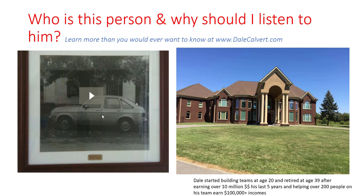And to make a long story short, from that starting in that location, a few years later, we were able to build this 17,000 square foot mansion in central Kentucky. It's where my daughters were raised on 100 acres. And I retired when I was 39 years old. I started when I was 20, a lot of ups and downs and sideways along the path, but my last 5 years building teams, I earned over $10 million my last 5 years.